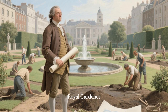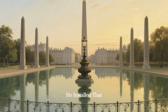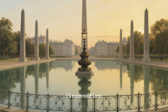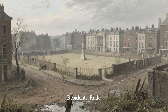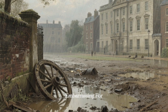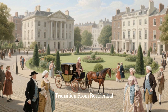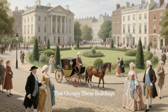What you're seeing is royal gardener Charles Bridgman's 1720s transformation of the square. He installed that elegant basin 150 feet wide and surrounded by 8 stone obelisks bearing lamps, enclosed by ornamental ironwork. Before Bridgman's intervention, the square had been, in the words of residents, rude and in great disorder, muddy, neglected, and frankly embarrassing for such prestigious addresses. St. James's Church spire rises in the distance. Within decades, this square would transition from residential grandeur to the clubs, businesses, and institutions that occupy these buildings today.